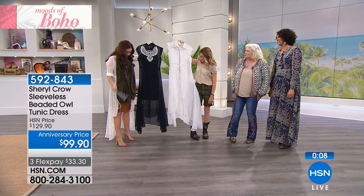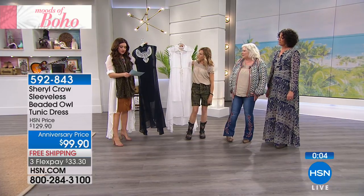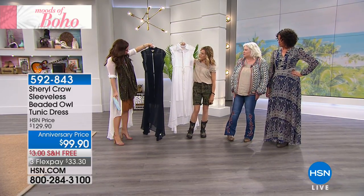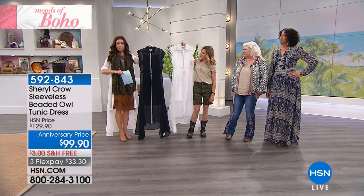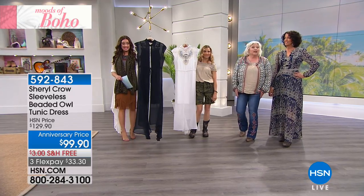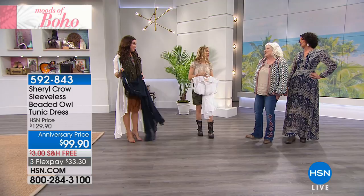Yes, exactly. So you're ordering this in either the navy, which I have, or the white. The tunic is 50 and a half inches in length, and the camisole is 34 and a half. Extra small through 3X on this one. Lowest price it's ever been as well. So if you want this look, tonight is your night. Buy it. Ladies. Linda, thank you so much.